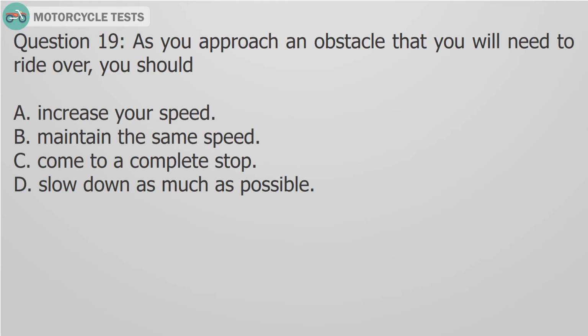Question 19. As you approach an obstacle that you will need to ride over, you should A. Increase your speed. B. Maintain the same speed. C. Come to a complete stop. D. Slow down as much as possible.